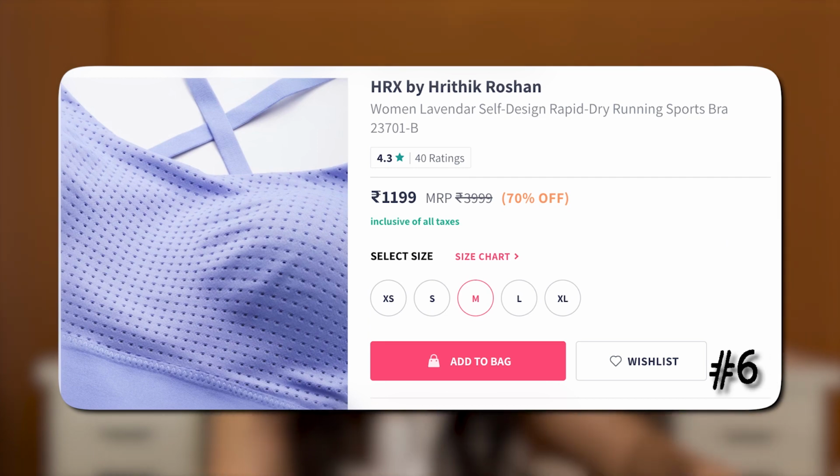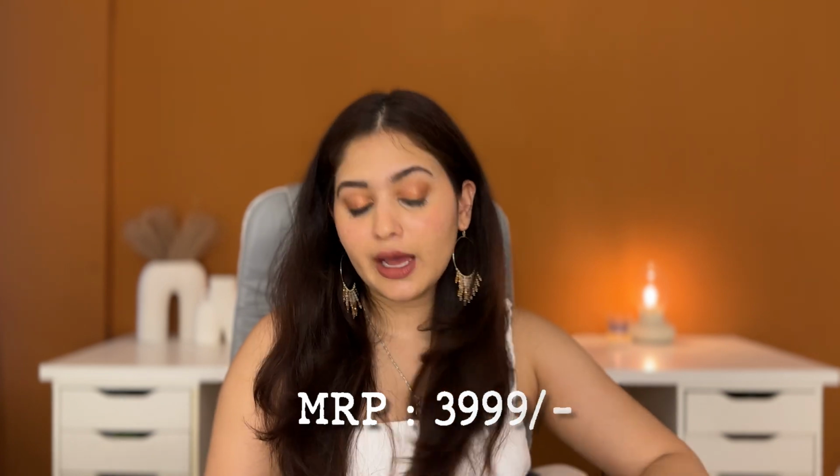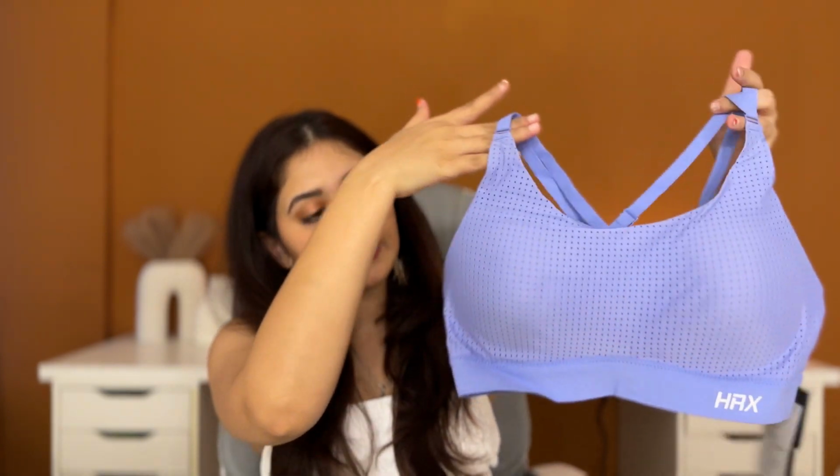Okay, next I have another fun color over here. This is another sports bra that I bought. If I'm not wrong, this was actually the most expensive item in terms of its MRP. It says 3,999, so 4,000. I personally don't think I would buy it at full price, but nevertheless I wanted to show y'all. Look at this beautiful stunning color.